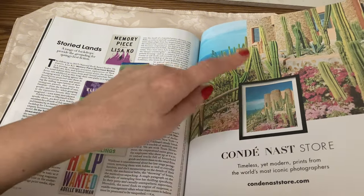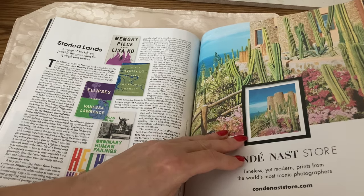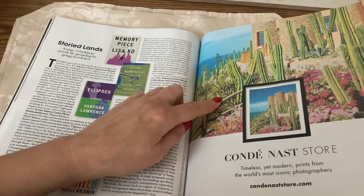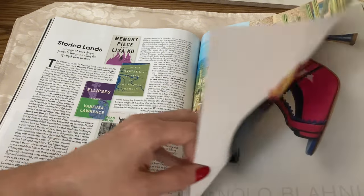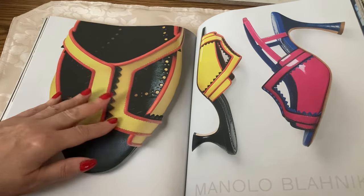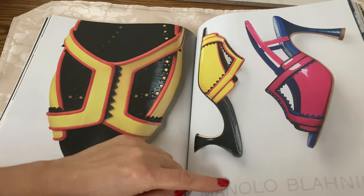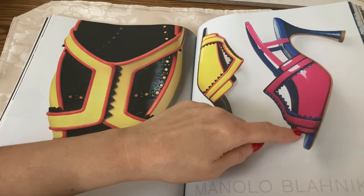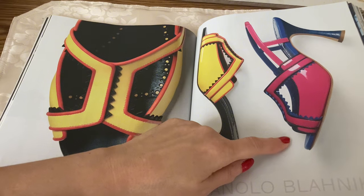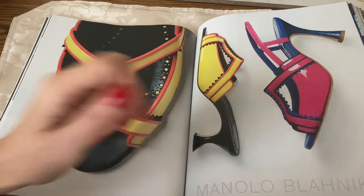I didn't go to this Condé Nast store. It's prints from the world's most iconic photographers. This is by David Marlowe. This is from Architectural Digest from 2017. A bunch of cactuses and a bright blue sky in the back. Manolo Blahnik. Pink and blue patent leather. This is Tona. About $1,100.